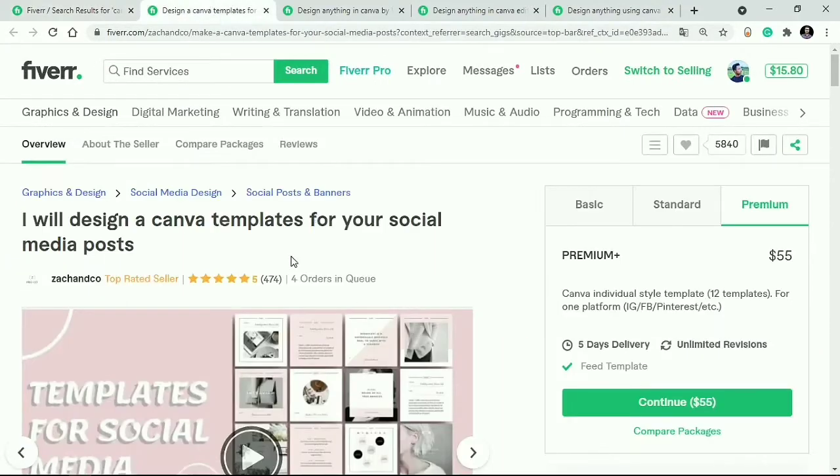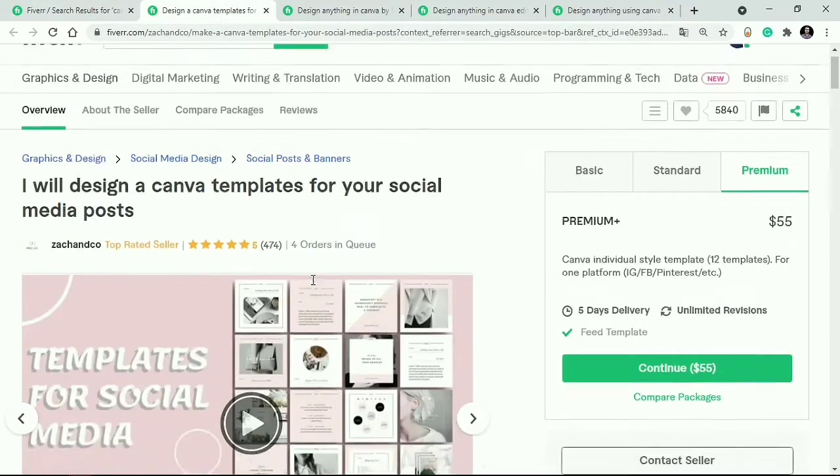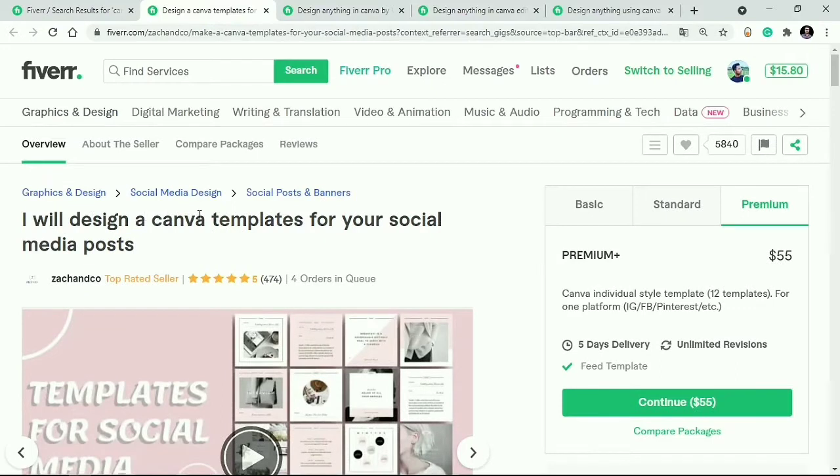Okay, so this is one of the gigs about Canva. This person offers to design Canva templates for your social media. It's just easy. Within 10 minutes or 5 minutes, or at minimum within half an hour, you can design any template related to social media. If I discuss the packages, the basic package for this person is $25, standard is $40 and premium is $55.